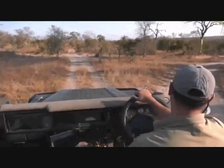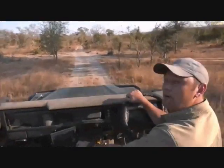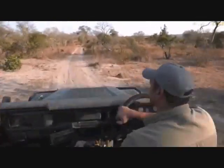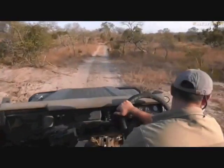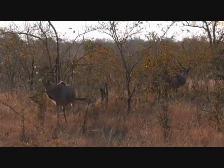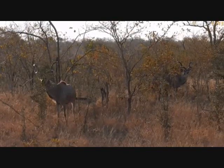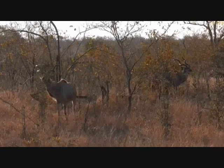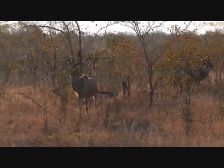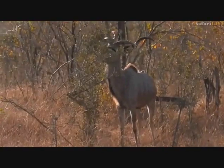Oh, now this is interesting. I don't know what Taylor's found, but apparently the ghosts of the bush. What is that? The ghosts of the bush, I've actually never heard kudu being referred to as that, but I'll take it. We've got two, and I suspect that there's a third one around here, because I think they're the same kudu that we saw this morning.